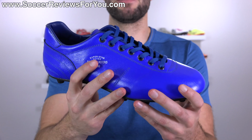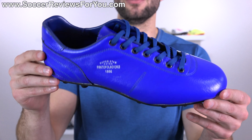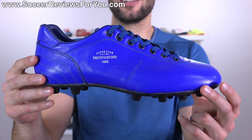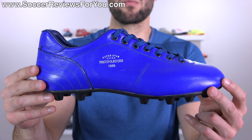Something like this is very exotic though, especially when you have it in a unique color like this, like bright blue or bright yellow, as I've worn before. So this is one of those shoes that people ask you about and really want to get a good look at because they really do think it's an old shoe, even though this is something you can buy right now.